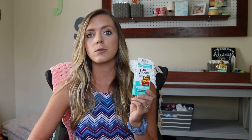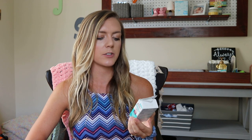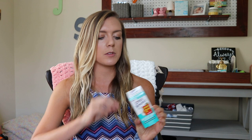If the Windi isn't working for us, I will use the gas relief drops, and this is just simethicone. I've tried the gripe water, and honestly, the gripe water doesn't work as well. So this has been working pretty decently. I've used a couple of different brands. This is the Little Remedies brand. It says gas relief drops, simethicone anti-gas, gently works in minutes, no artificial dyes, sodium free. She takes it pretty easily, she doesn't refuse it when I give it to her, and it comes with a little syringe. So I would also recommend that.